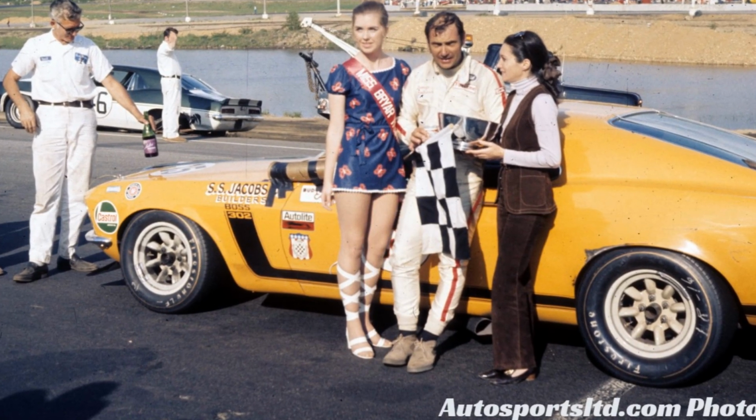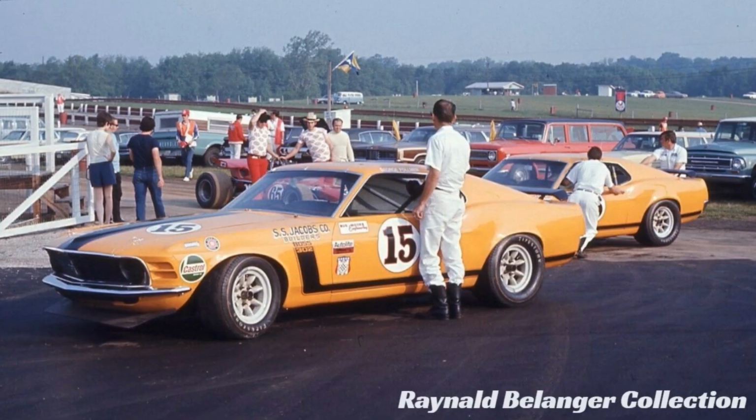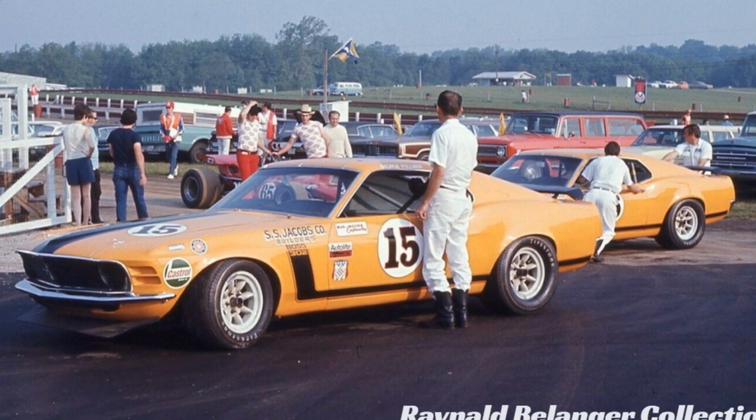Now they had 4 really special bodies that had been stamped from thin gauge metal in late 1970 when Ford was still in the game. But I think that Bud Moore only actually raced 2 of these in 71.